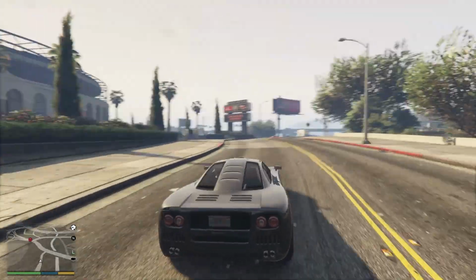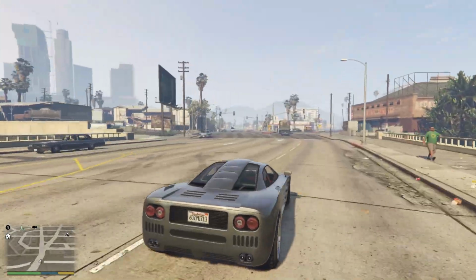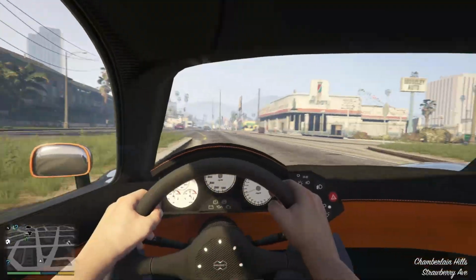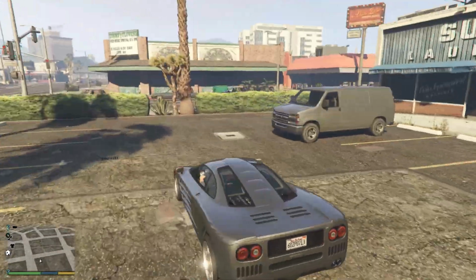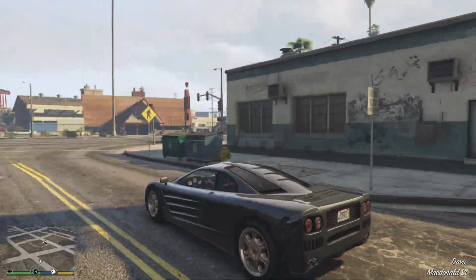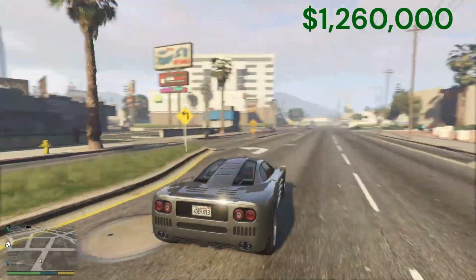Alright, and at number 7, we have the GP1. This car sounds great, and it is pretty fast. Also, the customization this thing has is awesome. The acceleration isn't the best, but I love the braking and handling on this thing. It is just such a cool car. Also, this car just looks amazing. Like, I do not know why, it looks pretty cool, at least in my opinion.